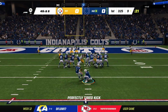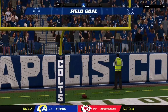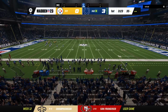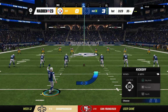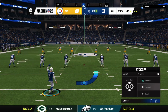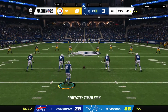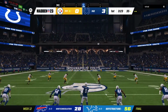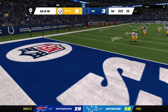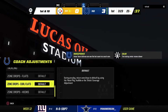And his kick is indeed good. Well, and kudos to you, you didn't jinx it. The Colts kicking team is out there now, and they will send this one away. And that one will bounce out of the back of the end zone, so we will start here at the 25.